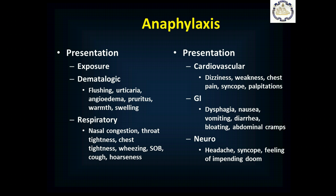So your presentation is somebody who's had an exposure. And this can be very tricky. At times you won't know whether they had an exposure or not. And in fact, you may never find out what the exposure is. But if you have an exposure, that's very helpful in differentiating anaphylaxis from other types of shock.